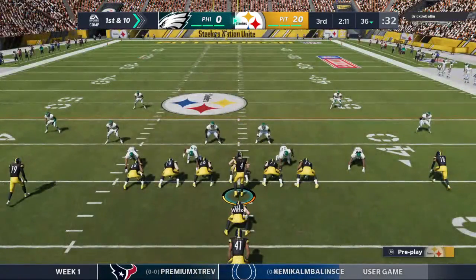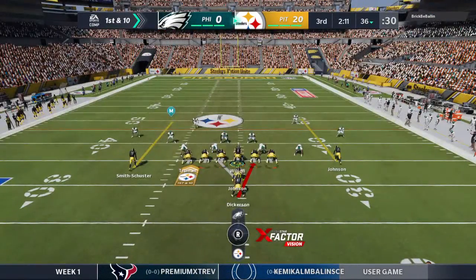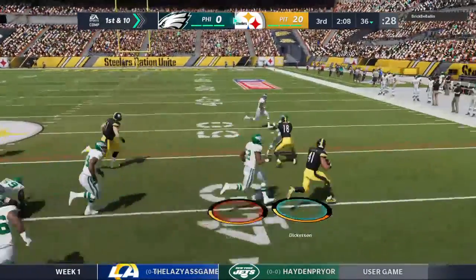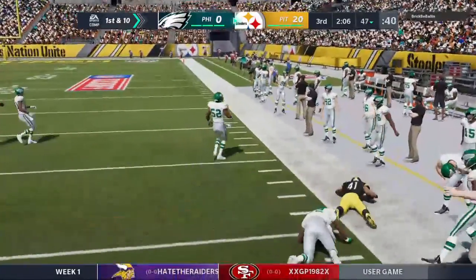The Steeler offense here about ready for their next drive. And last time they were able to churn some clock. They got the field goal, added onto their lead, but that was a drive that was so long, it should have ended in a touchdown.